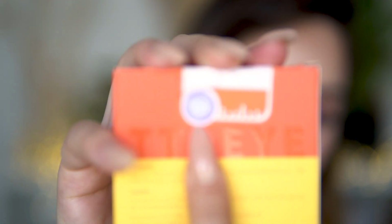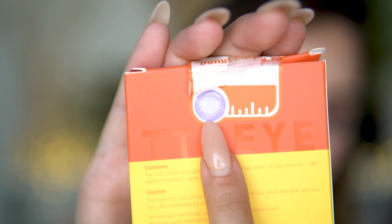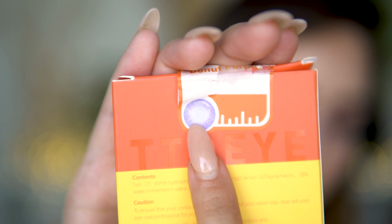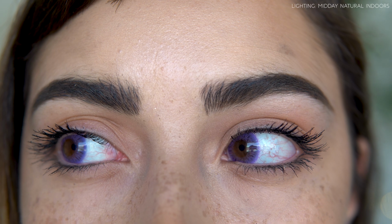whereas these actually focus the color on the very outer ring of the lens. As you can see in this picture, this is pretty true to the actual lenses themselves. And then there's this light purple striping that kind of tapers in towards the center of the lens. But what I like, and maybe you can see, is that I feel like the purple in them stays enough on the outer edges of my pupils that you actually can't notice the fact that I have an astigmatism in these.